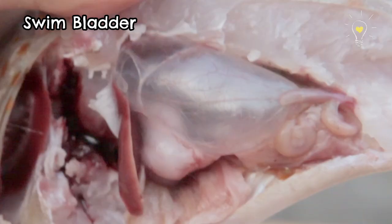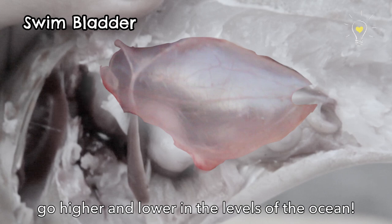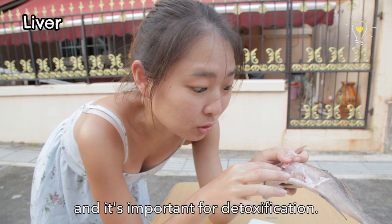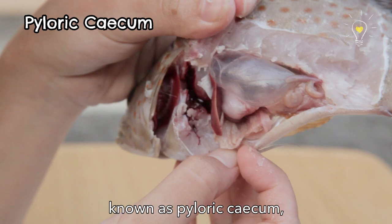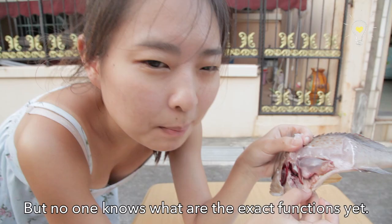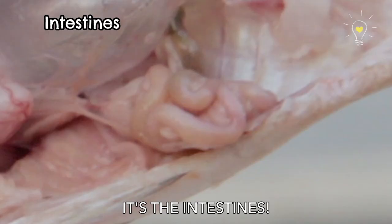This is the swim bladder. Fish have the ability to add air or remove air from it, and that's how they go higher and lower in the levels of the ocean. And this is the liver of the fish. It's a fatty substance with pretty much the same function as in humans. They store all the fatty tissue there, and it's important for detoxification. These finger-like projections are known as pyloric caeca, part of the digestive system. It produces enzymes and digests some of the food, but no one knows exactly what the functions are yet. Can you see this tube here? It's the intestines!